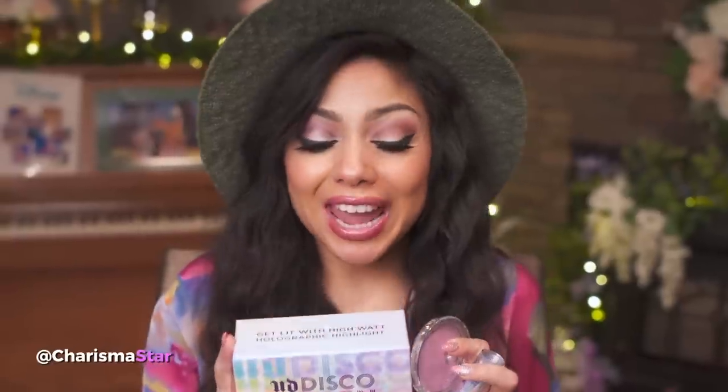Also from Urban Decay, I got this Disco Queen highlighting set. And it says, get lit with that high watt holographic highlight. And I absolutely love it because it's kind of like a lavender lilac-y color, like a purplish pink.